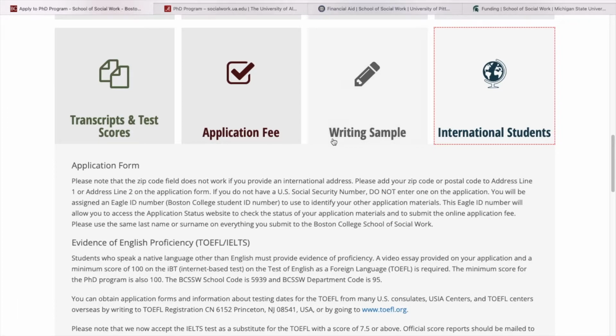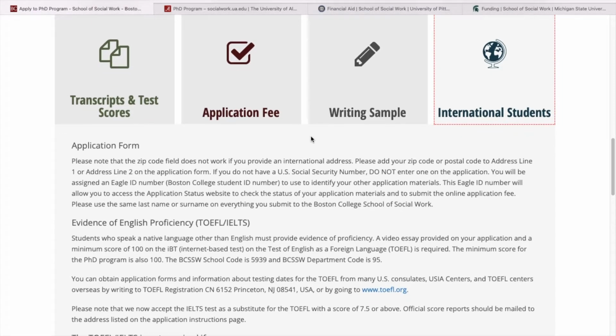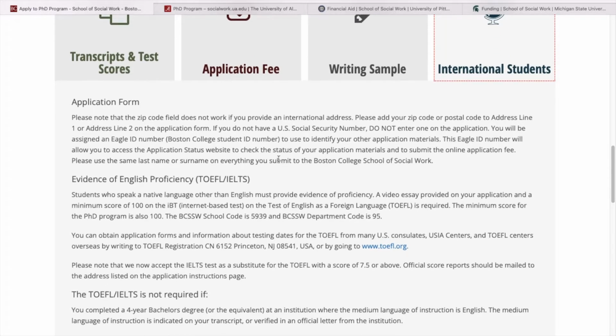International students, my favorite people. It says for the international students application form, please note that the zip code does not work. Okay, and then evidence of TOEFL. So it says students who speak a native language other than English must provide evidence of proficiency. It says a video essay provided on your application and a minimum score.